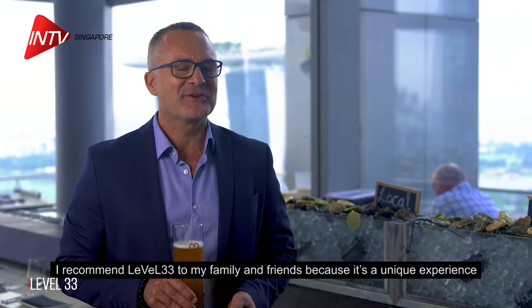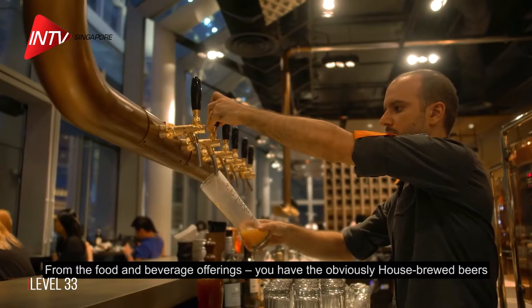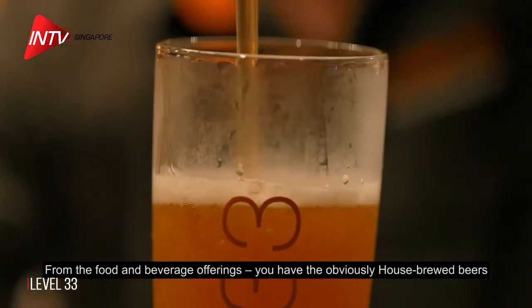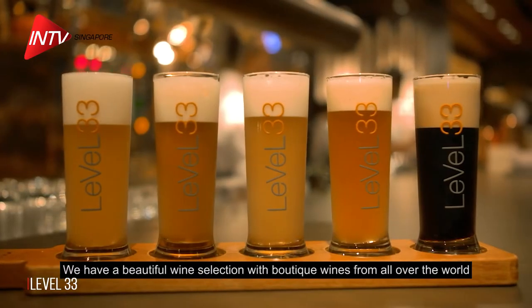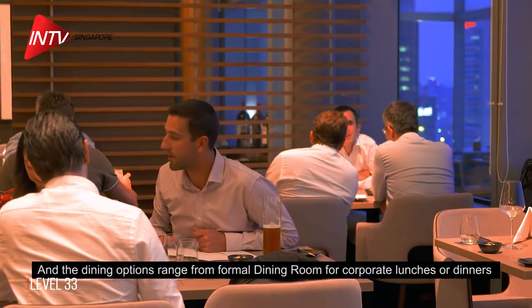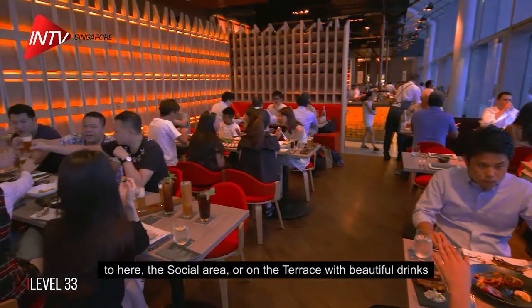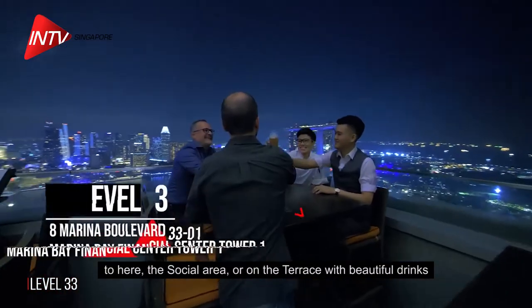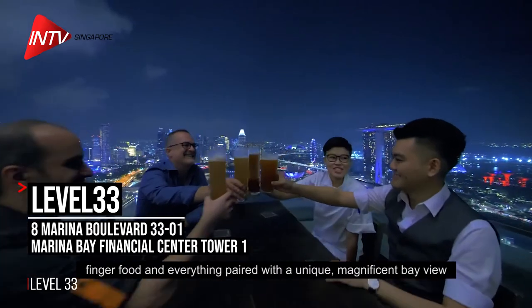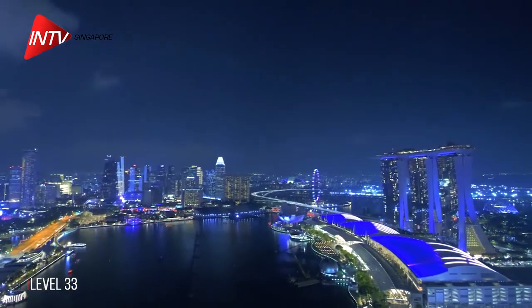I recommend Level 33 to my family and friends because it's a unique experience. From the food and beverage offer, you have the obviously homemade beers. We have a beautiful wine selection with boutique wines from all over the world. And the dining options range from the formal dining for corporate lunches or dinners to here in the social area or on the terrace with beautiful drinks, finger food, and everything paired with a unique, magnificent bay view.